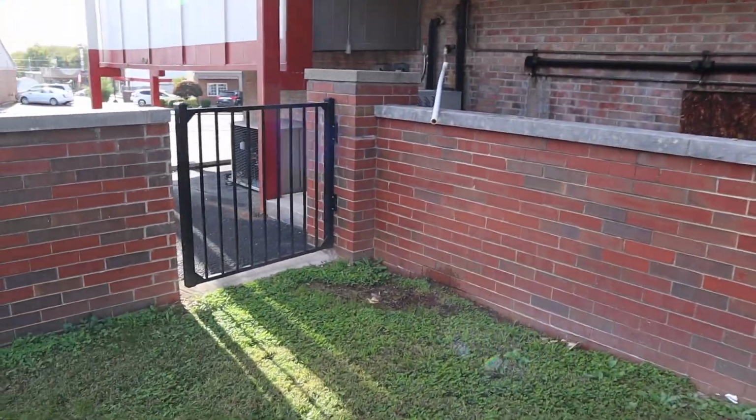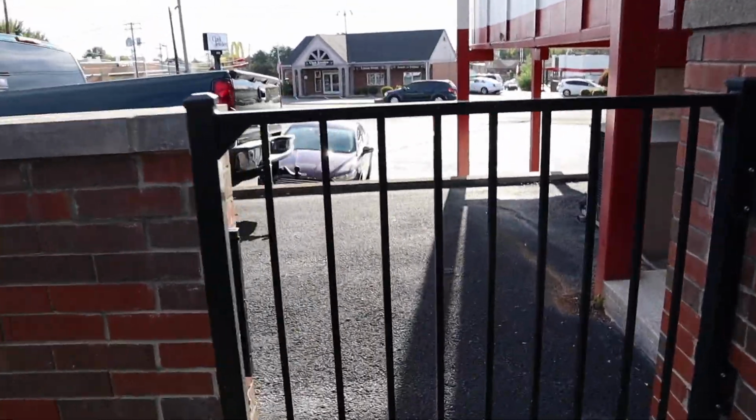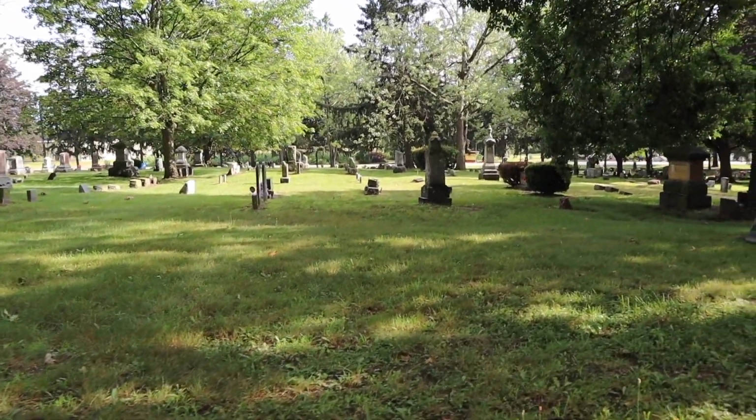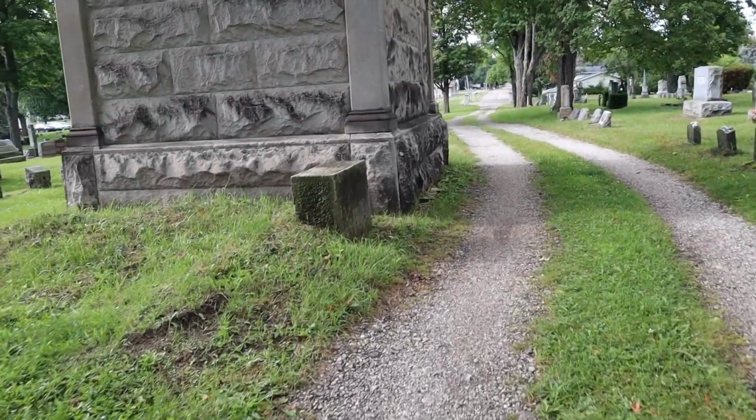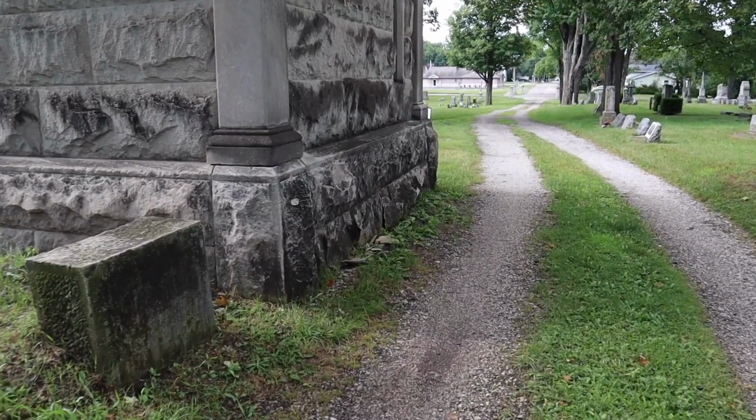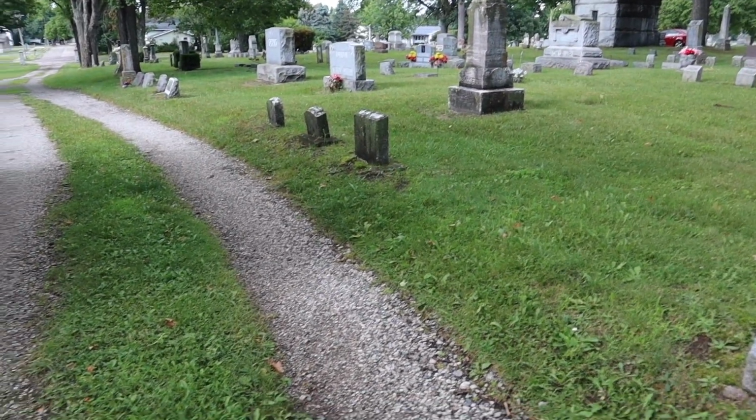Just a little bricked off area on the side of the store here, and there's still just this little entrance here. I really wish I would have been filming when I was driving in. I'll take you guys over and walk by it just to show how close this mausoleum is to the actual driving road here. So this is the main entryway, and this is barely wide enough for my car.